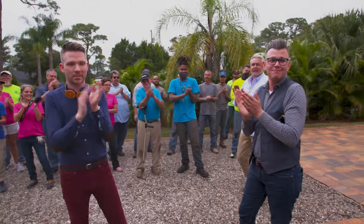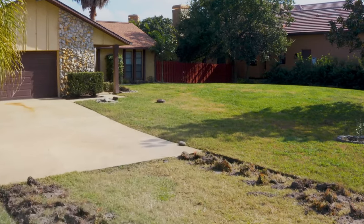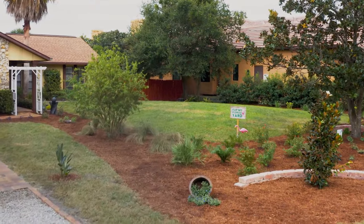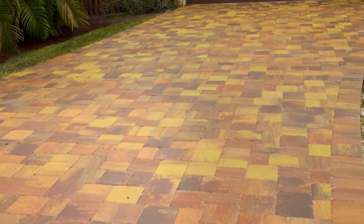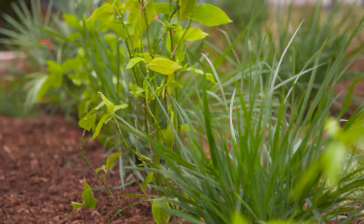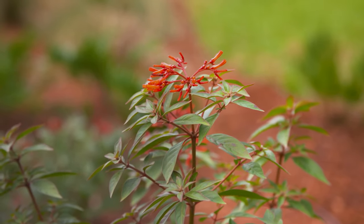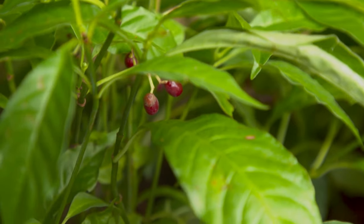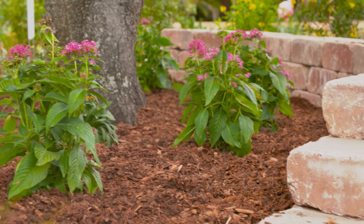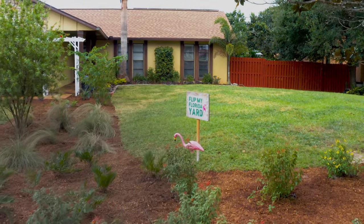Thank you. Wow. Before, this yard was just a resting place for a septic tank. Now, it's a Florida-friendly masterpiece equipped with a brand new paved driveway with a permeable entrance, hundreds of plants and trees destined to attract pollinators, and a water-efficient drip irrigation system, all designed to hide the Lindsleys' unsightly septic mound and bring a surge of biodiversity into this new Florida-friendly landscape.